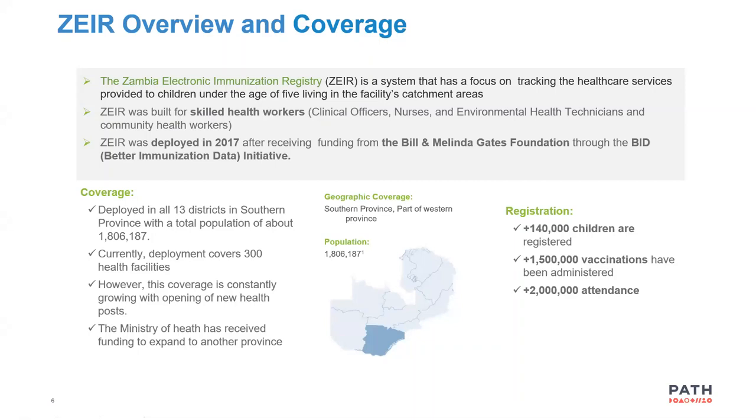I must state that this system was designed for frontline health workers, which includes the nurses, environmental health technicians, as well as the community health workers. So in terms of coverage, this is the system that has been deployed in Southern Province, which has 13 districts, and a population of over 1.8 million. One thing to note is that it covers over 300 health facilities.